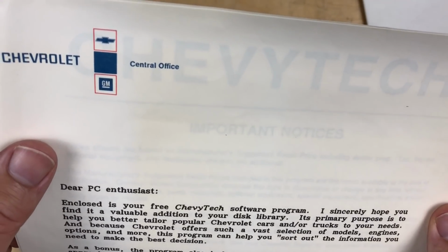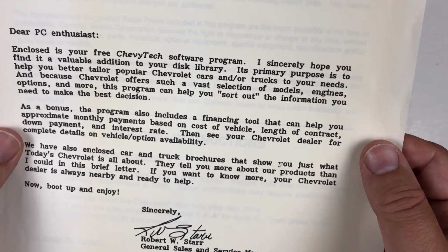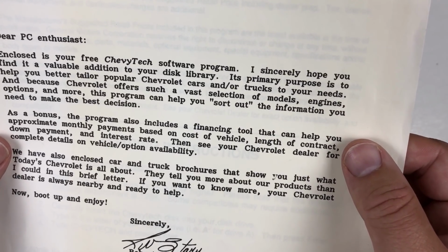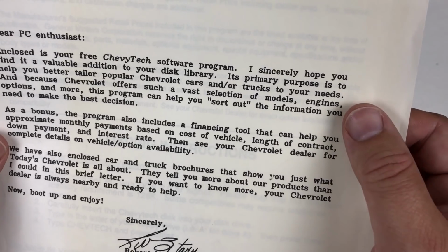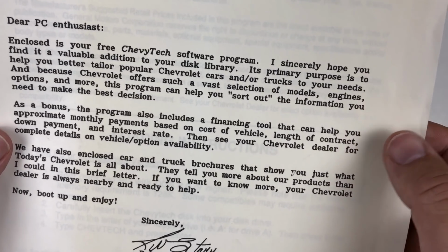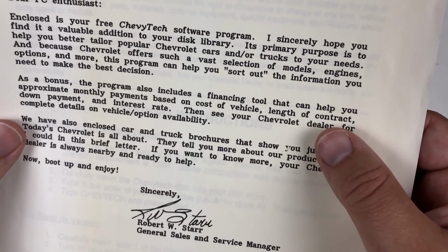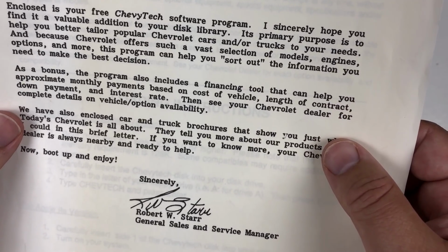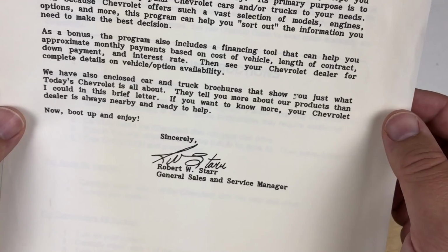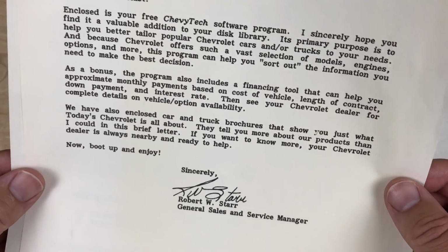Okay, and here's a letter from the Chevrolet Central Office. Dear PC enthusiast, enclosed is your free ChevyTech software program. I sincerely hope you find it a valuable addition to your disk library. Its primary purpose is to help you better tailor popular Chevrolet cars and/or trucks to your needs. And because Chevrolet offers such a vast selection of models, engines, options, and more, this program can help you sort out the information you need to make the best decision. As a bonus, the program also includes a financing tool that can help you approximate monthly payments. We have also enclosed car and truck brochures that show you just what today's Chevrolet is all about. Sincerely, Robert W. Starr. Wonder if that's Ringo's cousin or something there.